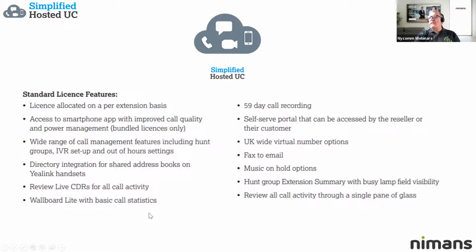So basically, some of the standard license features that we have. Licenses are allocated on a per extension basis, so they don't belong to a particular person. They belong to the extension. Each of those licenses comes with a smartphone app, so you have that mobility in there straight away. So that gives you improved call quality and power management. And certainly we know from the early days of mobile soft phone applications would suck the life out of your battery. So things have moved on. The power management on this is exceptionally good.